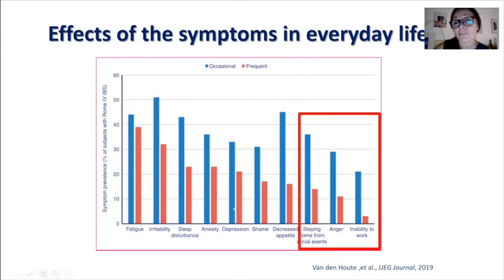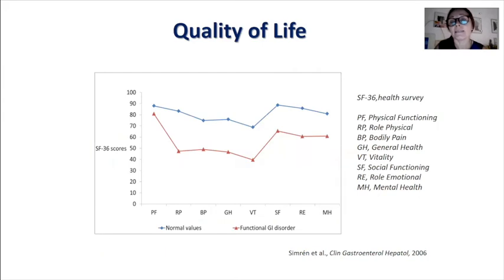Decreased appetite, but what is also very intriguing is that, of course, it has a huge impact on their ability to take part in social life, also meeting friends and family, and also their ability to work. And in severe cases, they have to get early retired because they are not able to have a normal life. And having said this, this is another study from a dear colleague of mine, Magnus Simrén from Gothenburg, where they assessed the quality of life, again with similar measures on physical functioning, body pain, general health, vitality, social functioning, emotional and mental health.